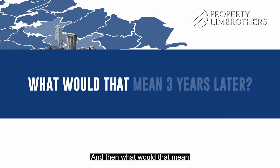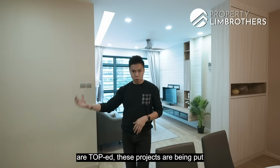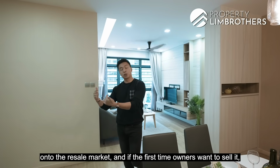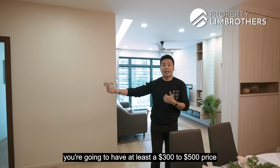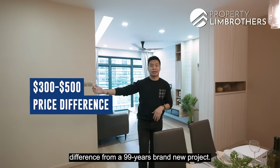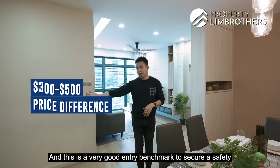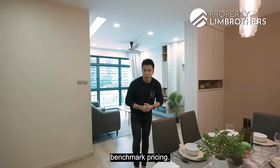And then what would that mean 3 years later? It will mean that when the projects are TOP'd, these projects are put onto the resale market, and if the first-hand owners want to sell it, you're going to have at least a $300 to $500 price difference from a 99 years brand new project. And this is a very good entry benchmark to secure a safety benchmark pricing.